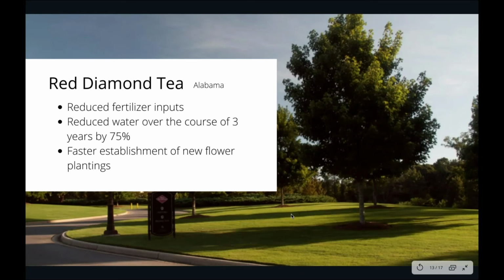Red Diamond Tea in Alabama, they were able to reduce their fertilizer inputs. I don't have the exact amount that they reduced. It's on their case study. I'll send out the actual interviews or video interviews with all of the people that Rob's referring to in an email after this, so you guys can dig in a little deeper. Cool.